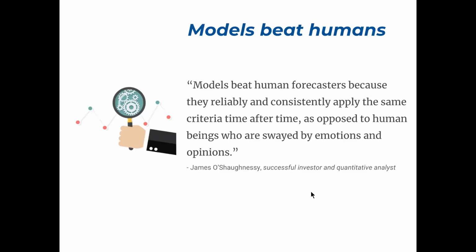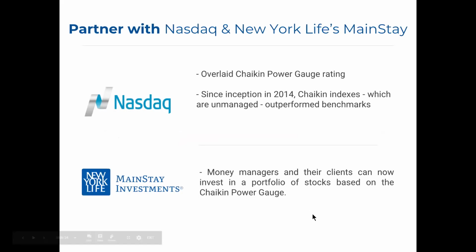And who isn't swayed by emotions and opinions, particularly in the last couple of weeks with these wild swings? And even what you're hearing on the news channels, the financial news, those commentators, they're humans. They all have emotions and opinions that are built into the data that they're giving to you. So we really need to have our own objective view of a stock's performance to be able to make our own decisions.